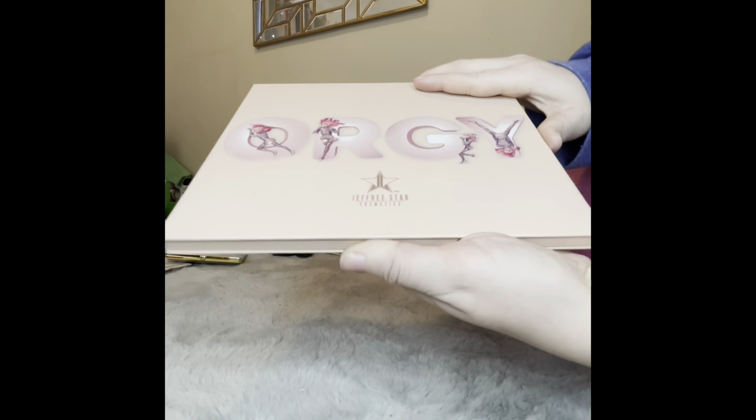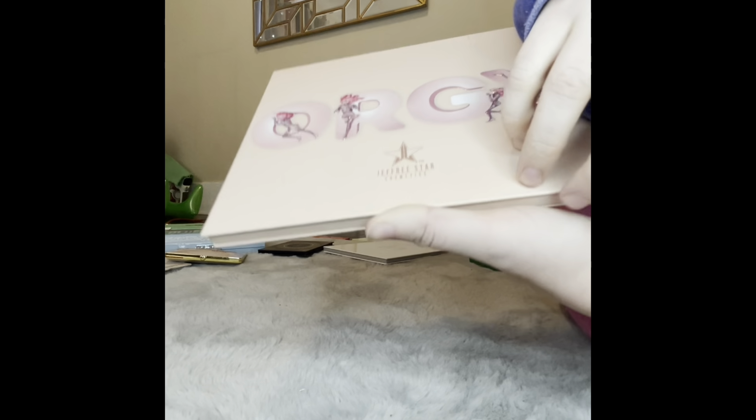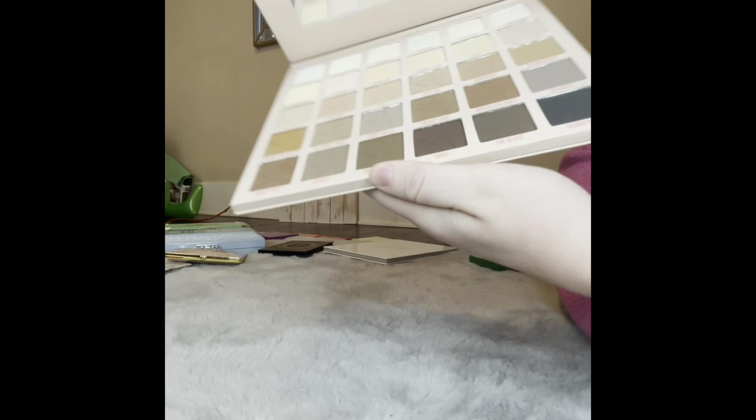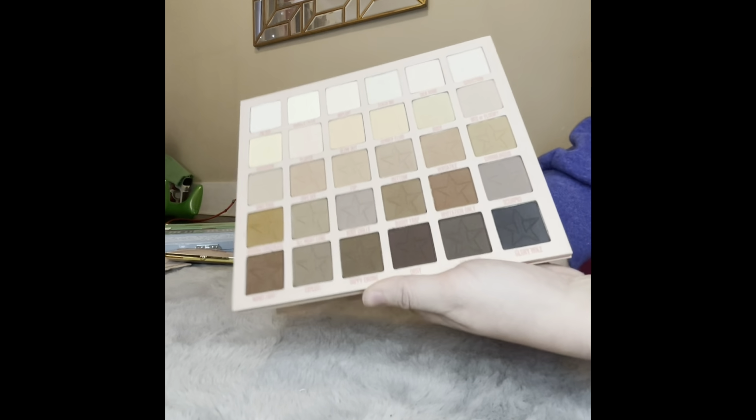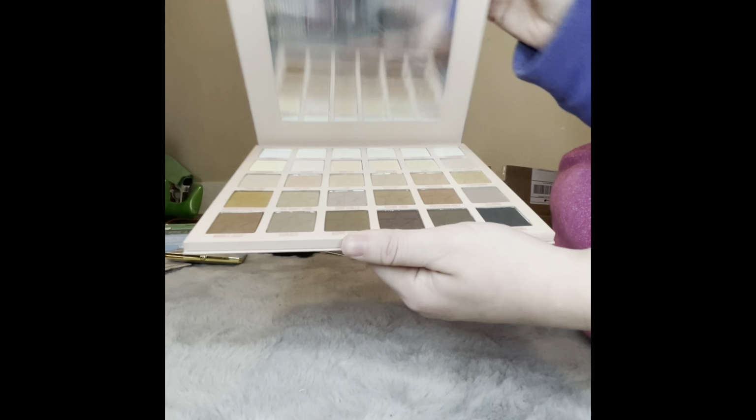This is Jeffree Star Cosmetics Orgy palette. I am going to hold on to this. I'm honestly going to probably hold on to a lot of these palettes. I really do enjoy his formula, and this is just a really pretty neutral palette, so I'm going to hold on to this.